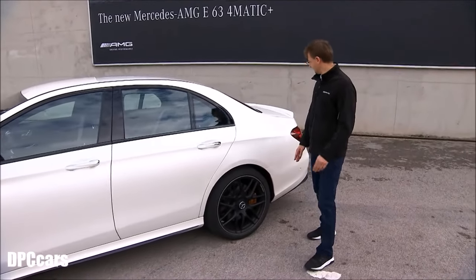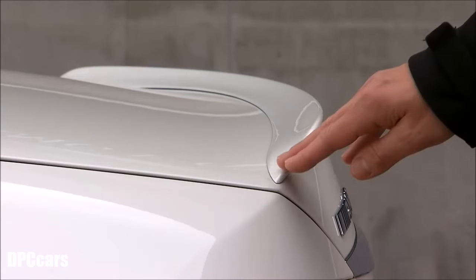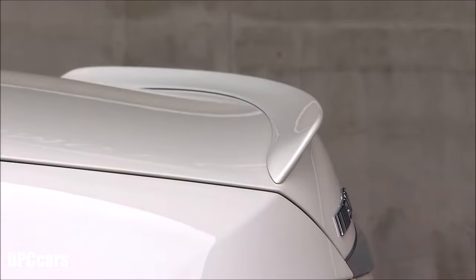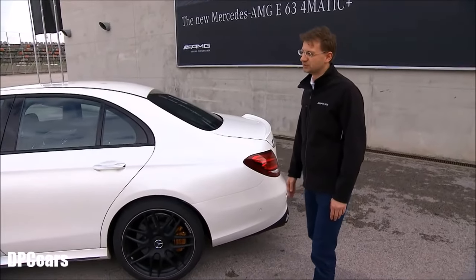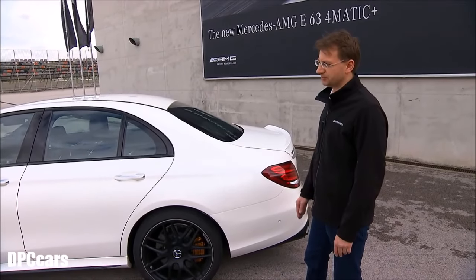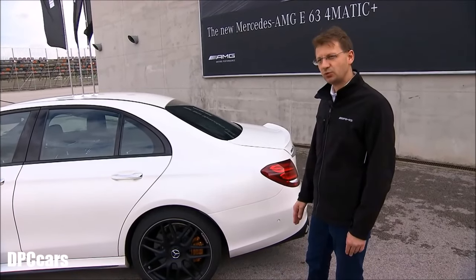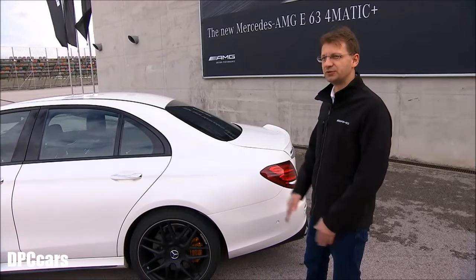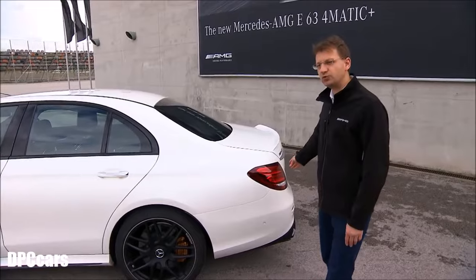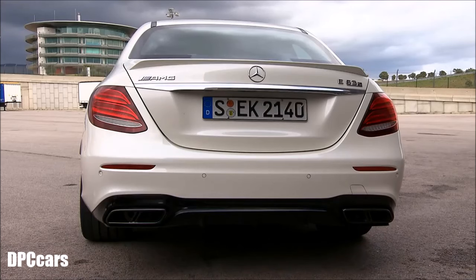Further to the rear, there is the spoiler at the boot lid, which is not only an optical feature. It will increase the downforce at high speed tremendously, to secure the rear axle at high speeds, in principle to reduce the lift or neutralize it completely. And of course the diffuser and the exhaust pipes, with newly designed tailpipe trims.